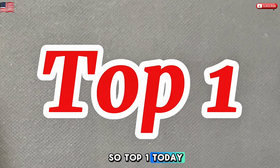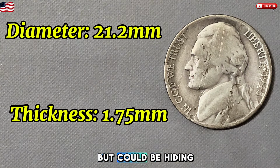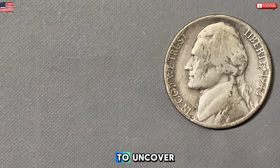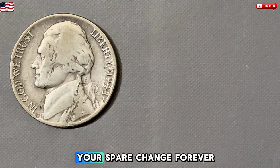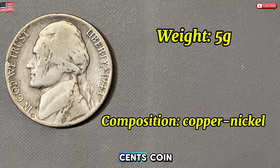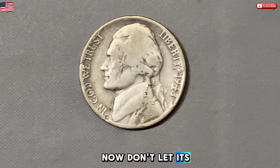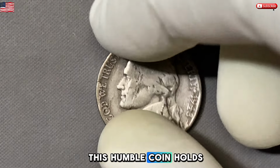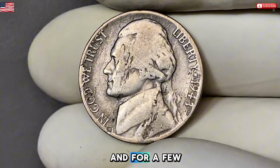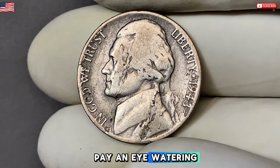Top 1. Today, we're unlocking the mystery behind a coin that looks small and ordinary, but could be hiding extraordinary value. So get comfortable, because what we're about to uncover might just change the way you look at your spare change forever. Let's talk about the 1943 United States 5-cent coin, commonly known as the wartime nickel. Now, don't let its plain appearance fool you. This humble coin holds a powerful story from a critical moment in American history, and for a few incredibly rare versions of it, collectors are willing to pay an eye-watering amount of money.